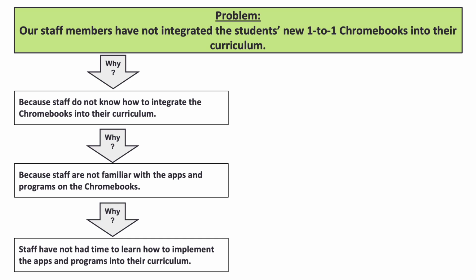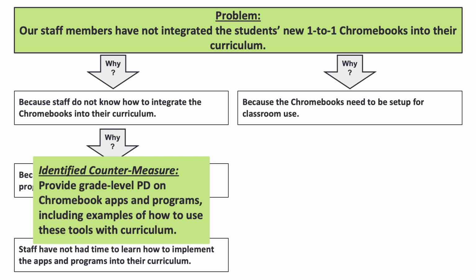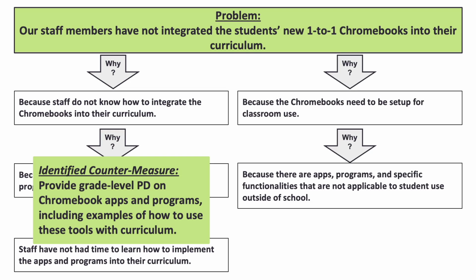So for example, we currently have identified one countermeasure to our identified problem above, providing grade-level PD on Chromebook apps and programs, including examples of how to use these tools with curriculum. However, the team also found that one of the reasons why staff members have not integrated the students' new one-to-one Chromebooks into their curriculum is because the Chromebooks need to be set up for classroom use. Well, why is this? Because there are apps, programs, and specific functionalities that are not applicable to student use outside of school. Another countermeasure has been identified.